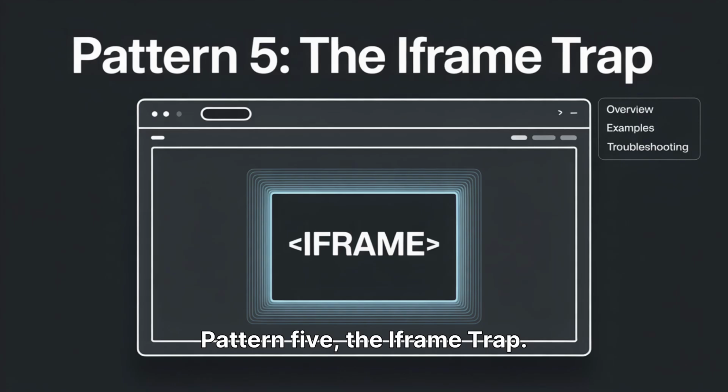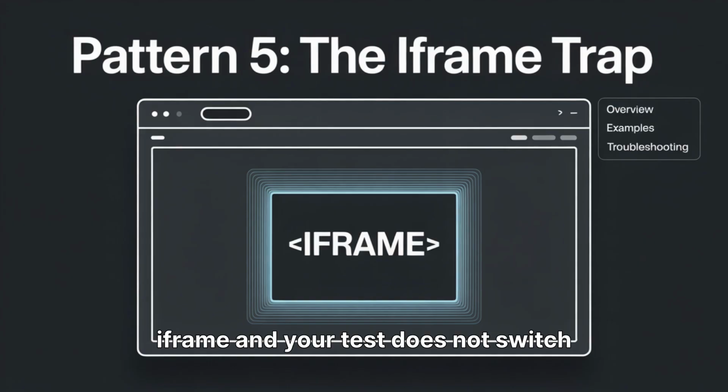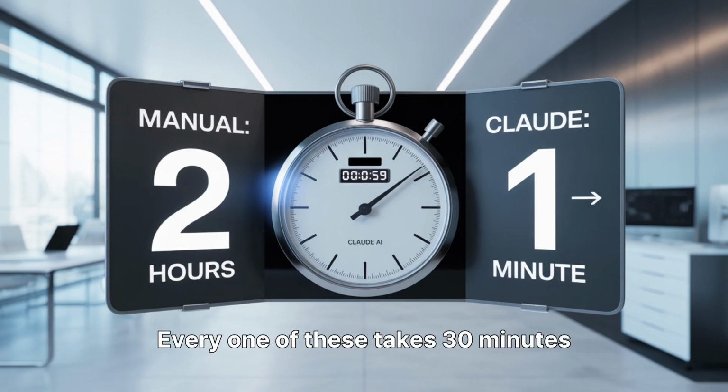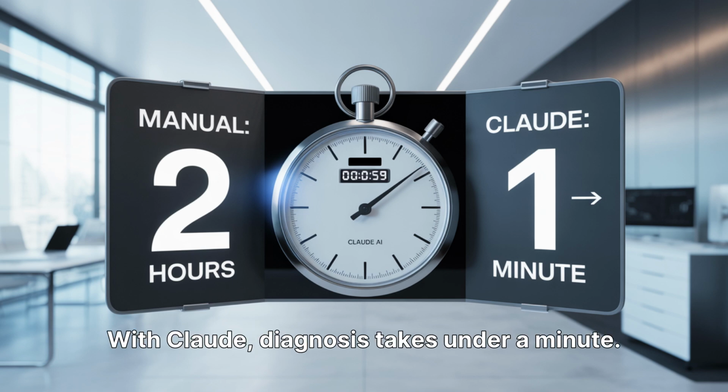Pattern 5, the iframe trap. Your element lives inside a dynamically loaded iframe, and your test does not switch context before interacting. Claude finds the iframe boundary. Every one of these takes 30 minutes to 2 hours to debug manually. With Claude, diagnosis takes under a minute.